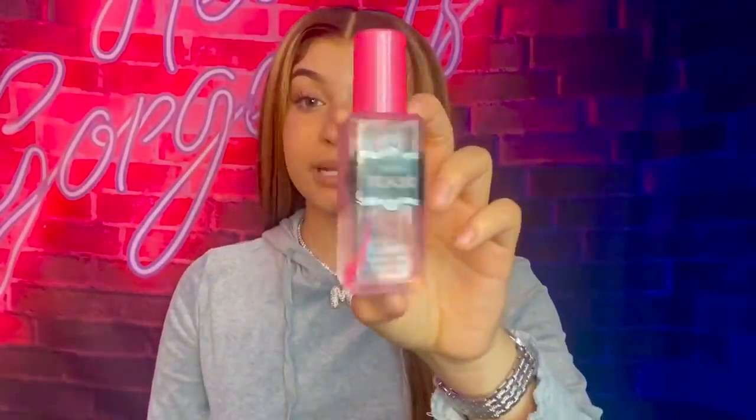I then have my favorite travel perfume. Y'all know Tease. If you know me, you know Tease is one of my favorite scents ever. It just be having you smelling so good. So this is the mini Tease one from Victoria's Secret. I suggest if you're looking for a new scent and you've never smelled Tease, go right now, get it. It smells amazing.